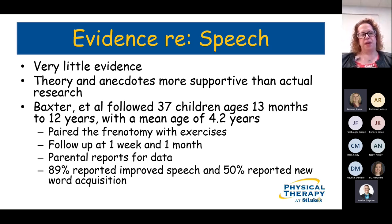And they paired phrenotomy with exercises, and they followed them up 1 week and 1 month after the phrenotomy was done. They used parental reports for all of the data, and they had 89% reported improved speech and 50% reported new word acquisition.